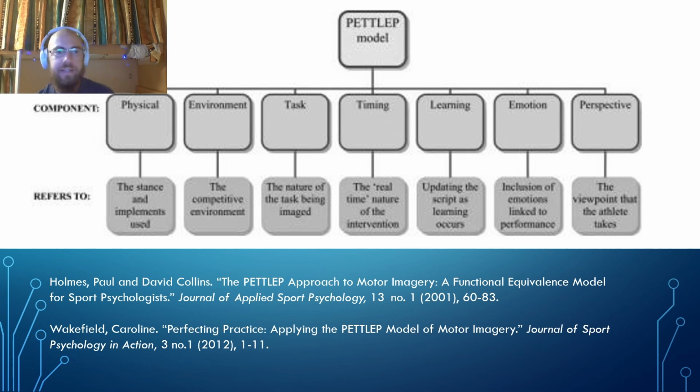So what do these seven things mean, right? So physical, right? You can see there stance and implements used, right? What is your body doing? Are we standing? Are we sitting? That kind of thing. What kind of motions are we making? Environment, where is this happening? Is it happening in a concert hall? Is it happening on a football field, right? Either for football players or in the drum corps world, right? Or competitive marching band or that kind of thing. Where is this taking place?